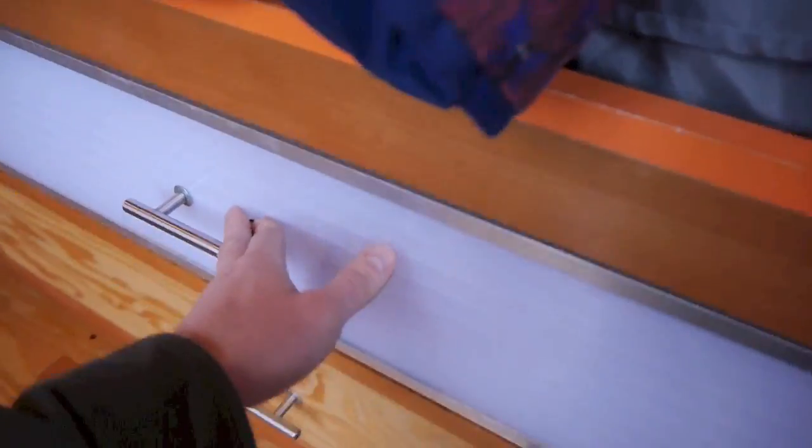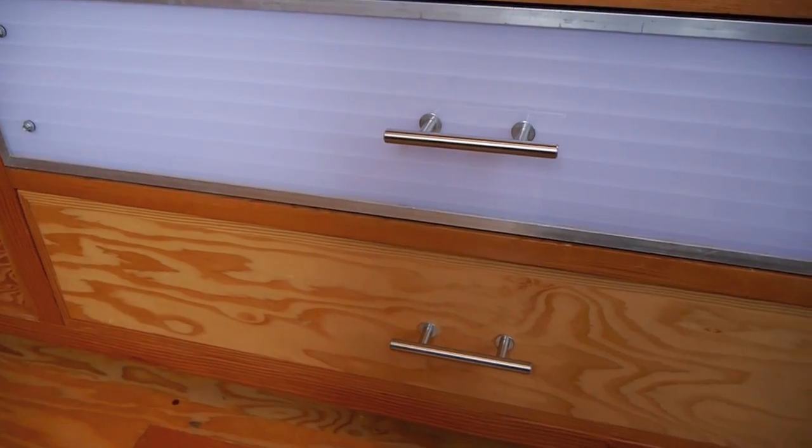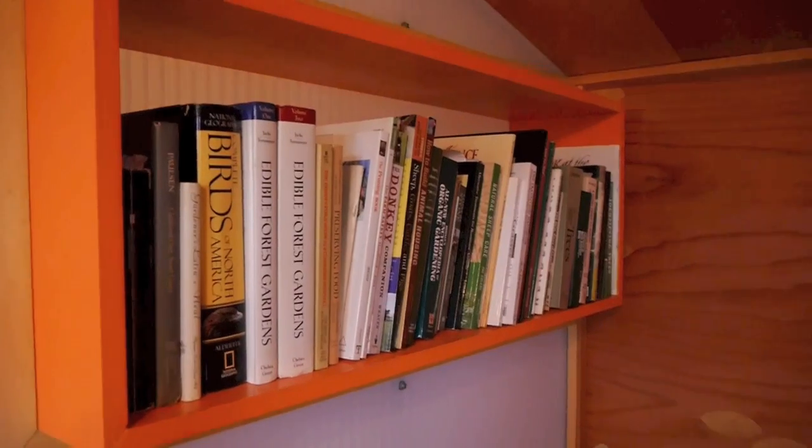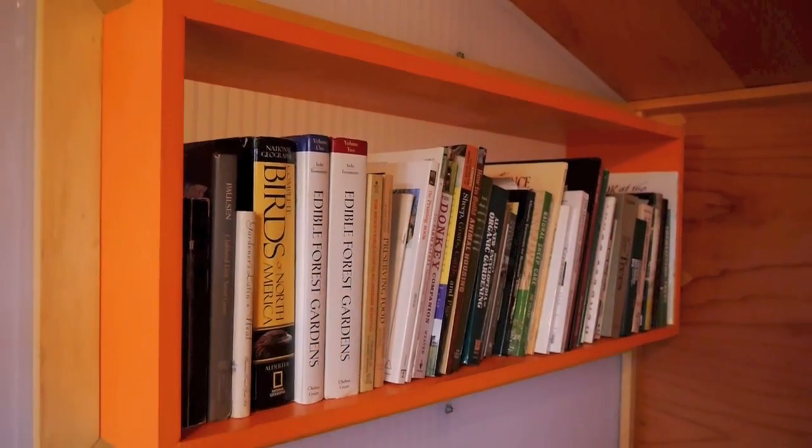But all these drawers here provide quite a bit of storage under that bed, and more polycarbonate roofing material here, giving the drawer certainly a unique look. Above the bed we also have, and this is inlaid or inset a little bit into the bathroom wall, a bookshelf. Everything trimmed out in orange.